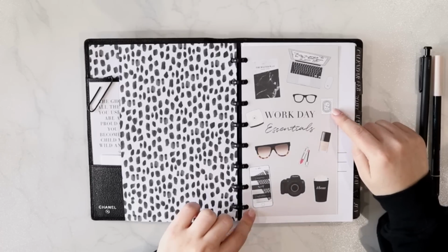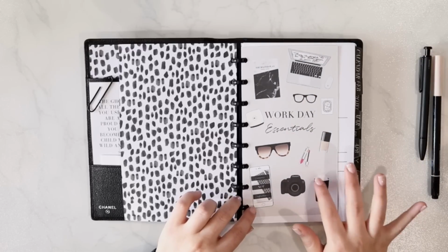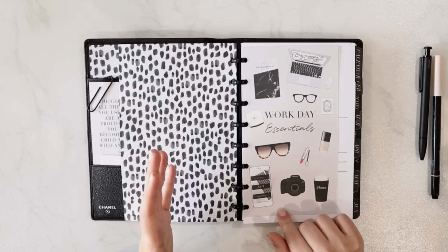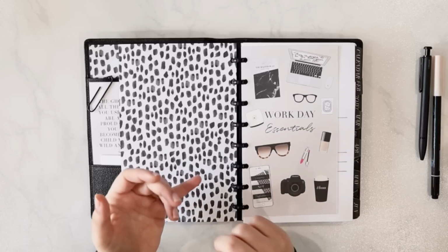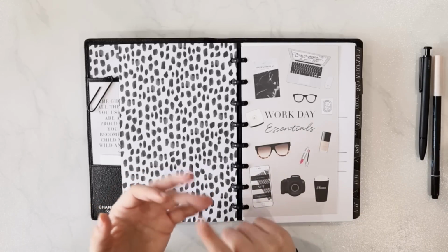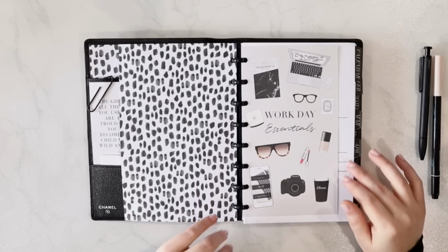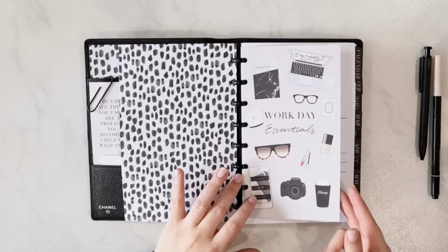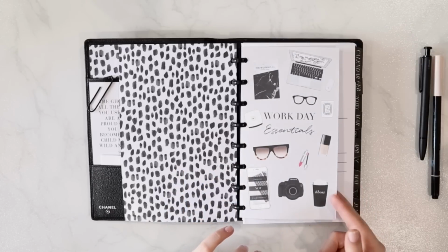I've just been messing around with this, but I wanted to let you guys know that I do have a free download of this if you're interested. I have adjusted this for you guys to use and I'm sharing it. There'll be a link down below where you can grab it. It comes in personal size, half letter, and I also have a graphic that you can use for your smartphone wallpaper. This is just another little pre-dashboard, but I wanted to share it with you because I thought you might find it pretty and interesting as well.